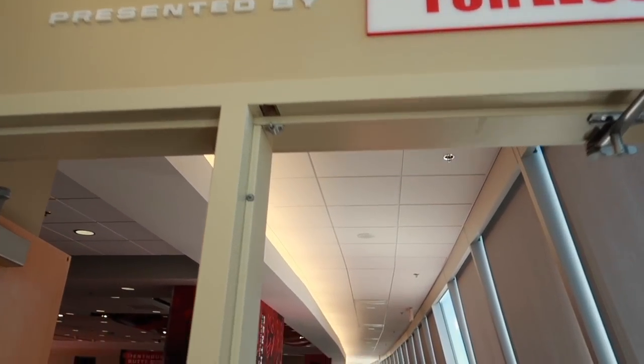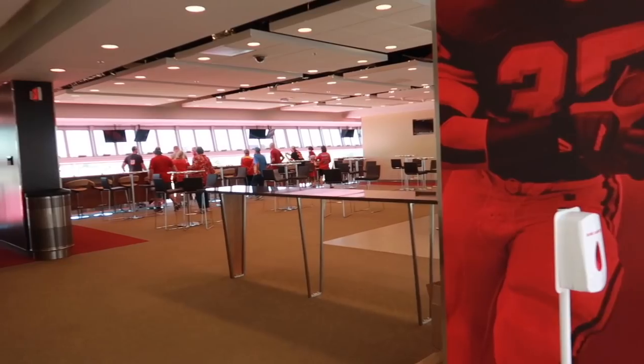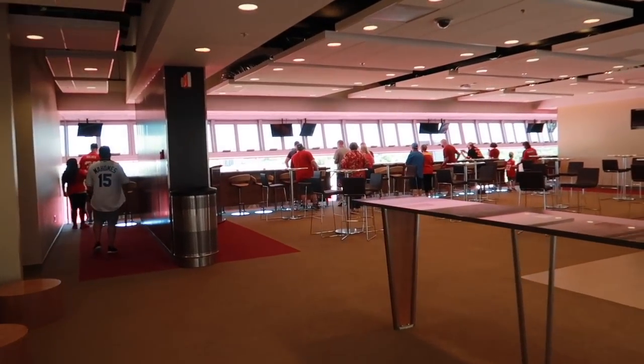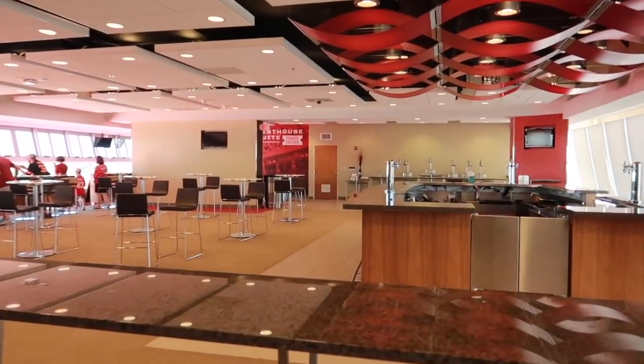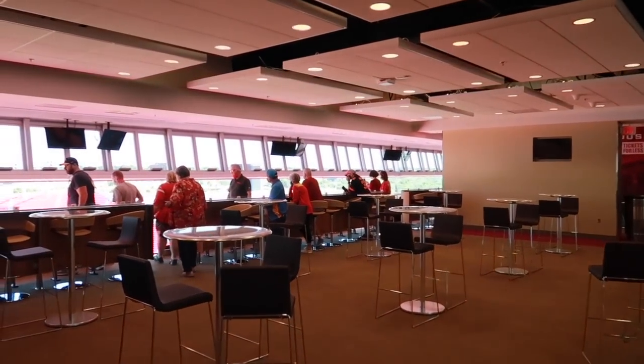Five stories above ground level. The field's down three stories. You're 12 stories from that field. We've got another NFL stadium. You could add an 8th and a 9th floor and have a premium club like we've got here with a view like this. Again, it's the way the stadium is designed.